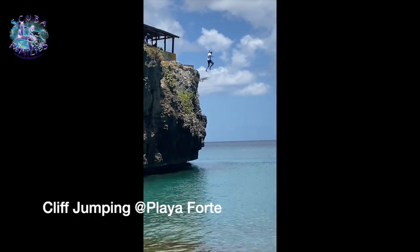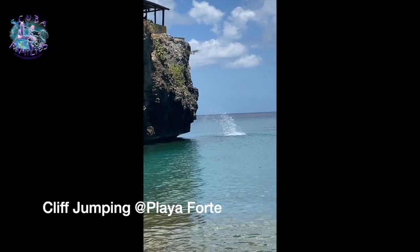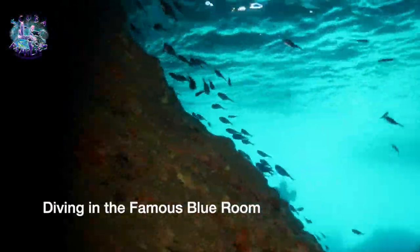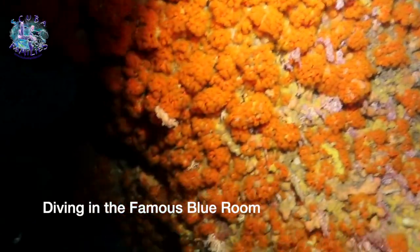During this epic vacation, we went cliff jumping at Playa Forte, we went snorkeling with turtles at Pescada, and we also went diving in this famous blue room.